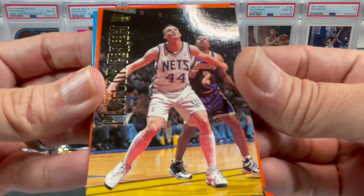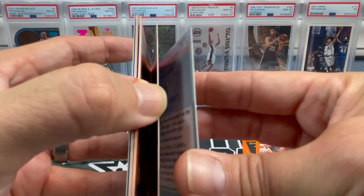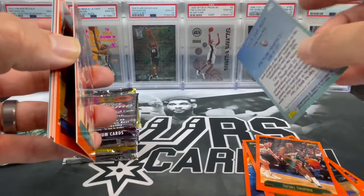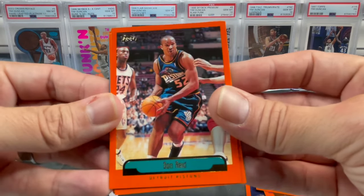Picture Perfect. Is that Keith Van Horn? I can't remember. Let's just find out. Yep, Keith Van Horn. Picture Perfect inserts. A lot of these are going to just be base. A lot of the packs are just going to come with base cards. Base cards are severely underpriced right now.